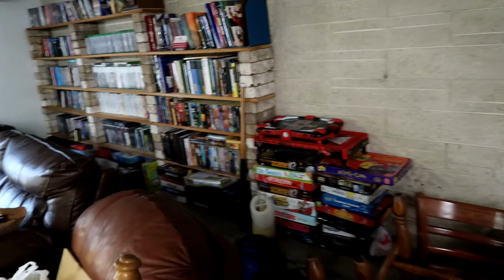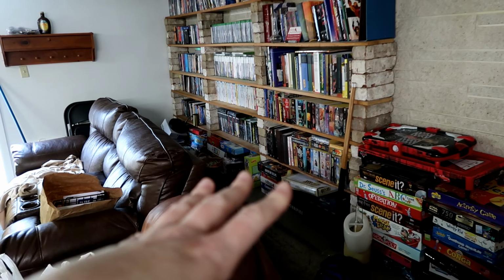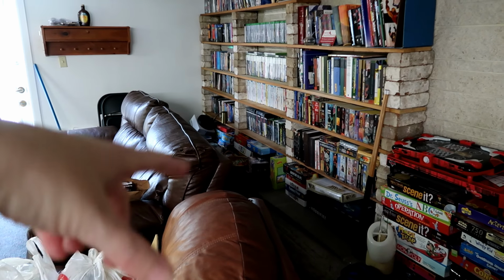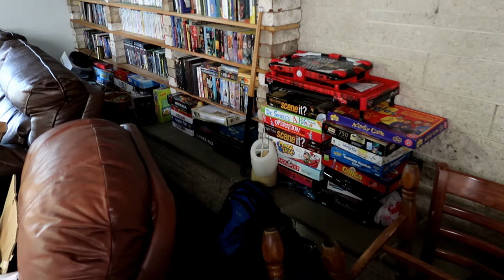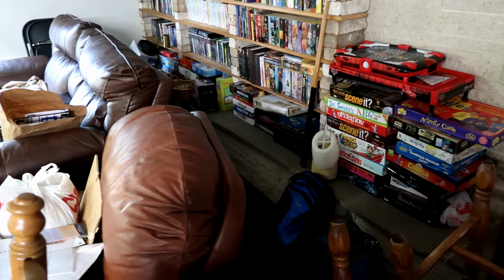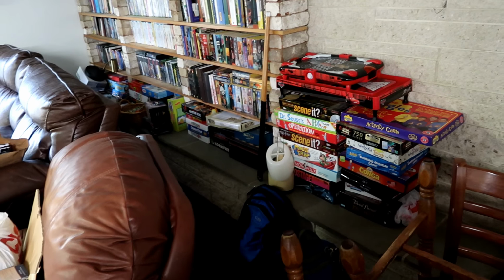We have so many books. That whole shelf is books. We've got way more books that are not fitting there. The middle is video games, and then the far is DVDs and Blu-rays. And then we've got board games and stuff here and along the bottom. So it's starting to come together.